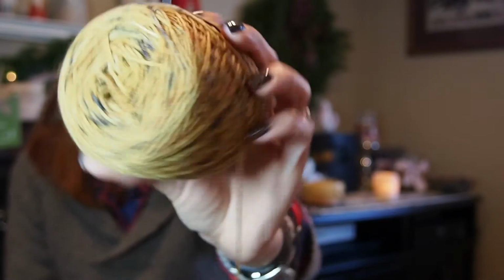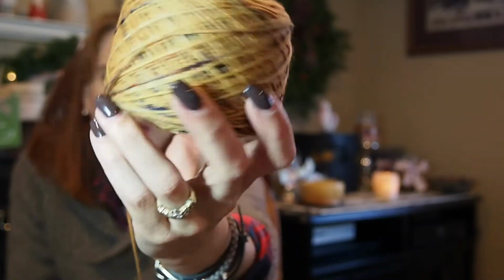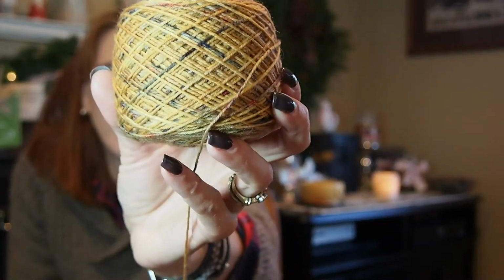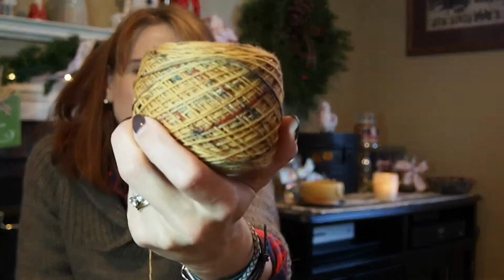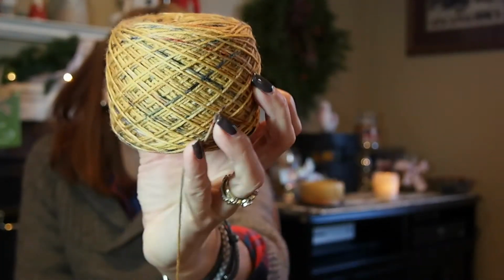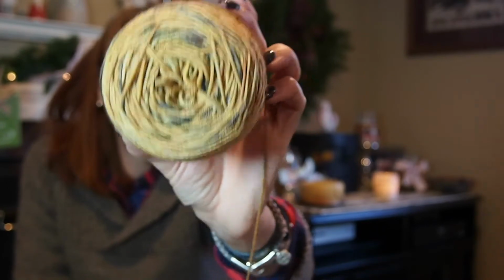It was much darker than what I had wanted, and I ended up throwing in some blue and red speckles on it. There were some brown speckles in it as well, but I think the brown ended up just getting lost with the gold. But you can see the blue and the red quite well. I have to admit, when it came out of the dye pot, I was disappointed. I did not like it at all.